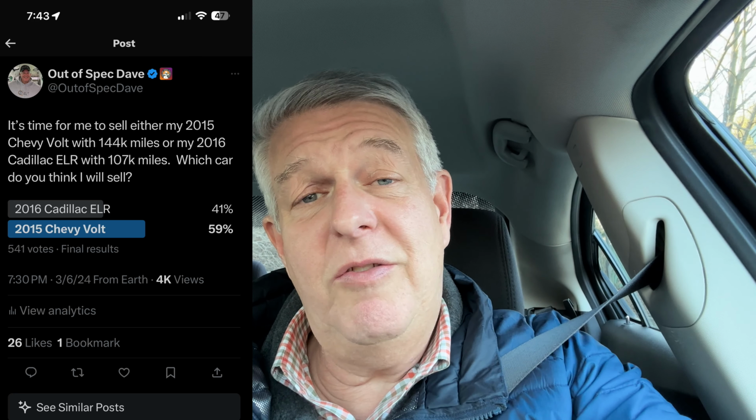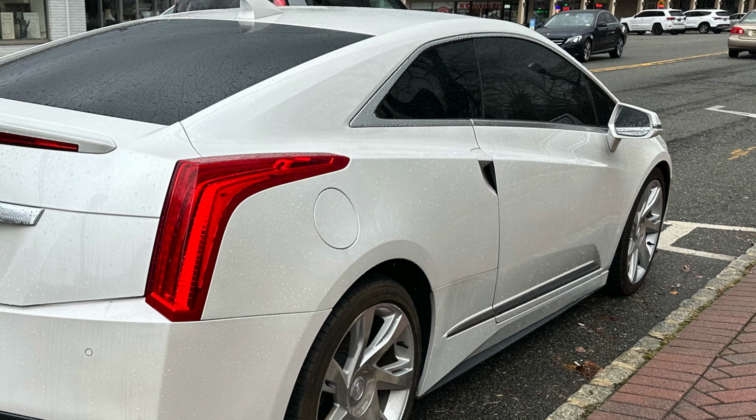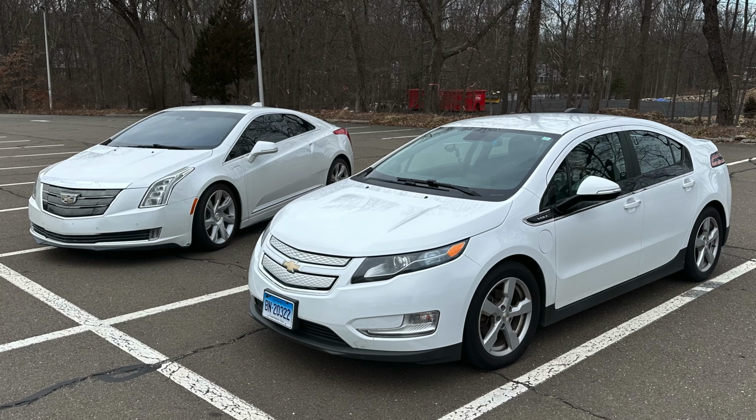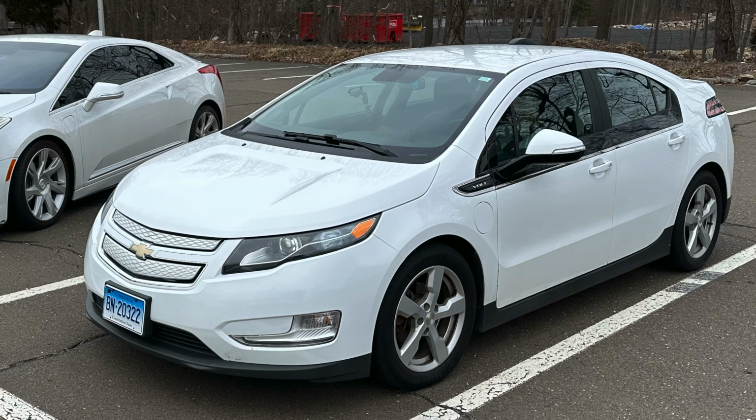I've got two of these sort of Gen 1 Volts. The ELR is really gorgeous, but there's something special about the Volt, the mighty Volt. I've decided to keep it, at least for now. That's what I'm going to do.